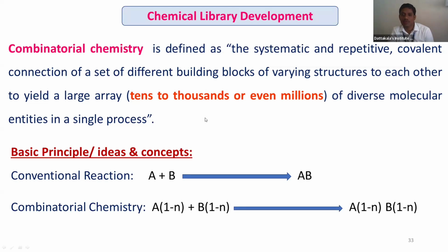So with that setup only we can produce one molecule. If we are going to produce 10 molecules, we have to set up 10 reflux condensers. But by using combinatorial chemistry instruments, which have a huge number of wells, the same temperature and pressure conditions can be applied to each and every well of the instrument, so that we can produce more derivatives of that particular pharmacophore or ligand molecule within a short span of time and with less manpower. That is the advantage of combinatorial chemistry.